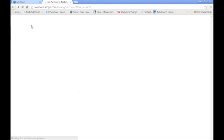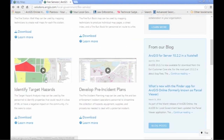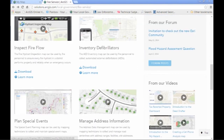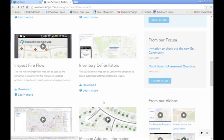Some other ones that are available are target hazard analysis, which we did a demonstration on last month, I believe. There's some fire inspections, hydrant inspections as well. If you are into planning special events, this might be helpful, and just cleaning up address information. So there's a number of them. There's some information here that will be useful to you.